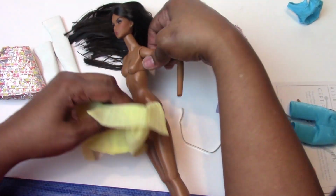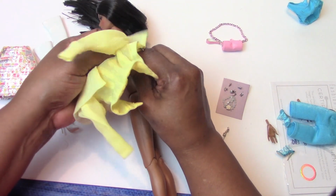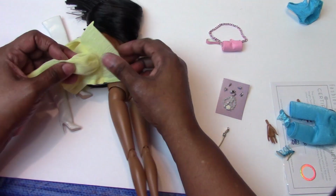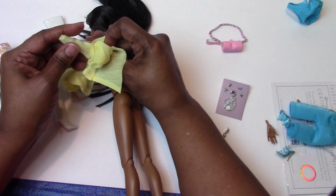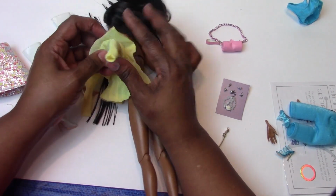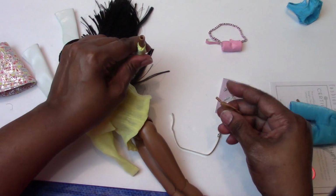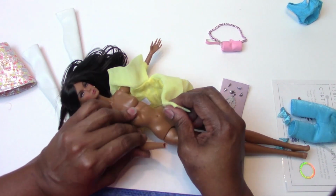So, we'll go ahead and get the blouse on first. Now keep in mind that this was made to fit the FR dolls, and they do have a bigger bust. Let's see how this is going. So it might not be as fitted, but it's going to work just fine. It's not that great a difference in the bust. At least that's how I feel. Let's see here. Let's go ahead and put that back on so it won't slip off.